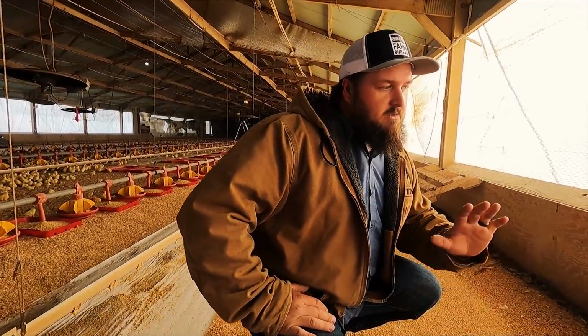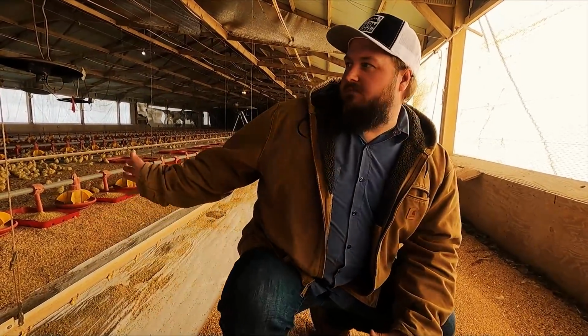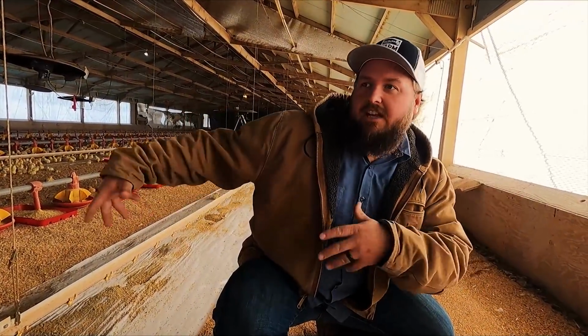It's funny though, because we'll open these up and they'll be open all day long, and you'll come out here, and even though there's close to 30,000 chickens in this barn, you'll see maybe 100 out there. They kind of like to stay in here where they're protected from predators. They've got all their food and their water. They're herd animals. They like to kind of stick together.